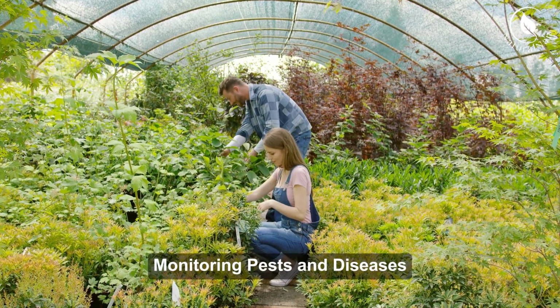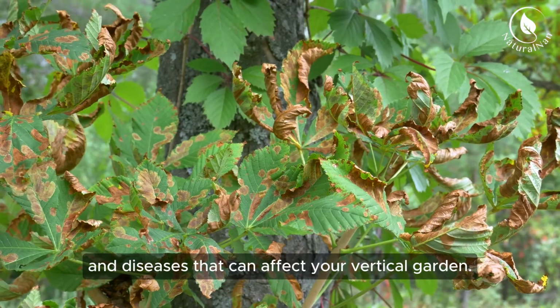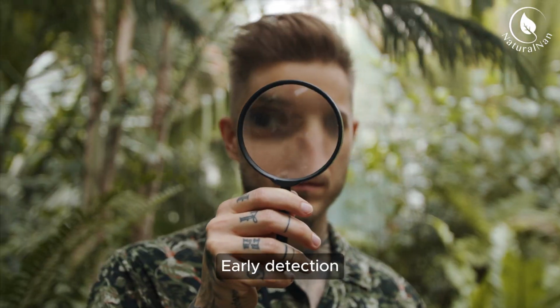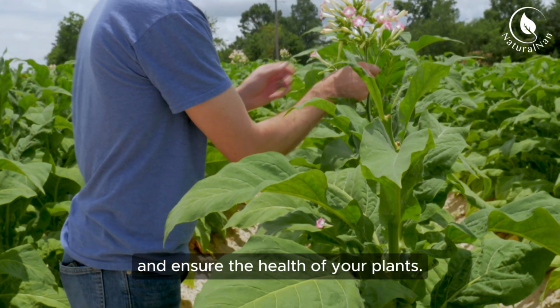Monitoring pests and diseases. Keep an eye out for common pests and diseases that can affect your vertical garden. Early detection and treatment are crucial to prevent the spread and ensure the health of your plants.